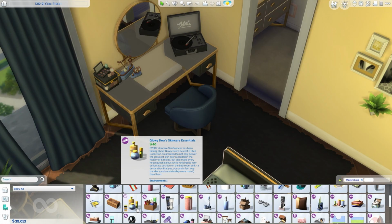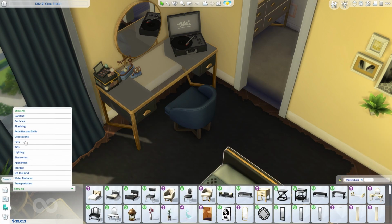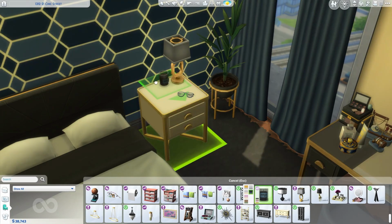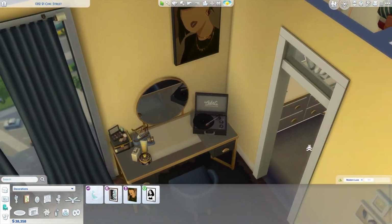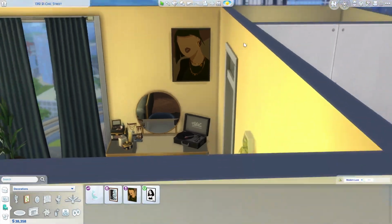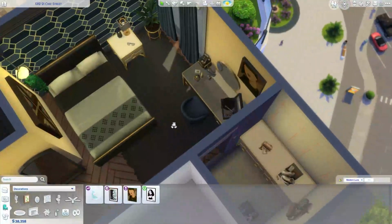Black frame? I mean, I can use these glowy dew skincare essentials. Where's the vintage glamour pack? I think they had something. This one. It has blue and gold. And a little bedside candle. Because I didn't really center the table so that there's more space to walk into that door, I have to try and mimic balance by putting a picture also slightly off center so that it looks more purposeful.